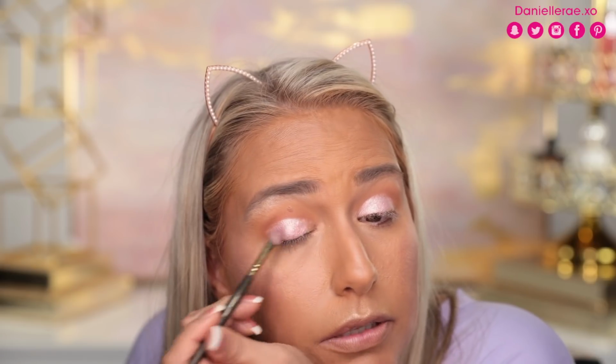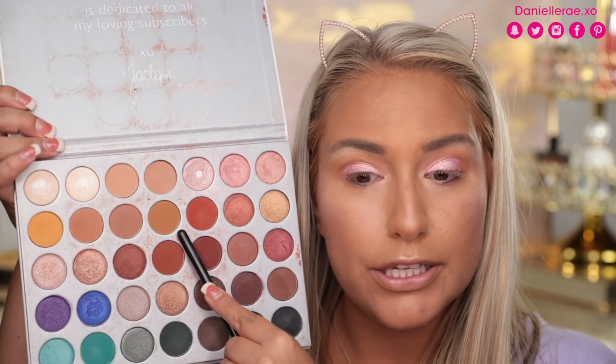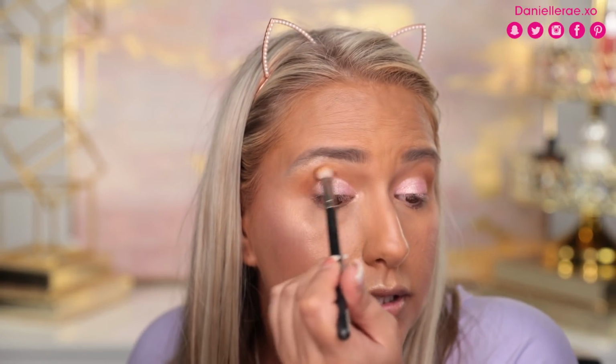We really want to concentrate the most part in the lighter shade. Pick up a little bit of the pink. Then we're going to take this shade right here in the very middle, which is a kind of camel brown shade. And that always mixes in really well with that yellow. And we're just going to kind of go around the eye and make it where it's not so harsh.